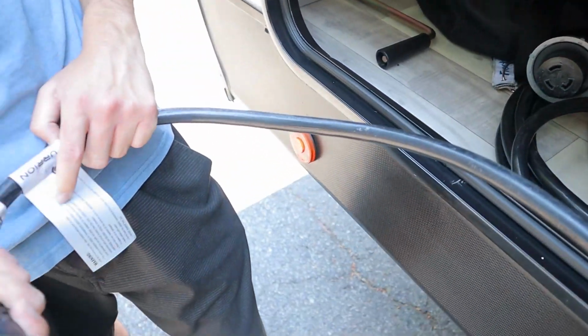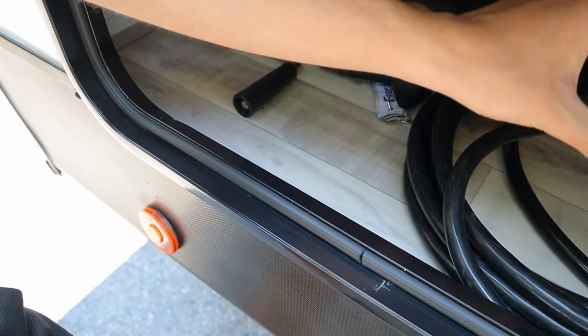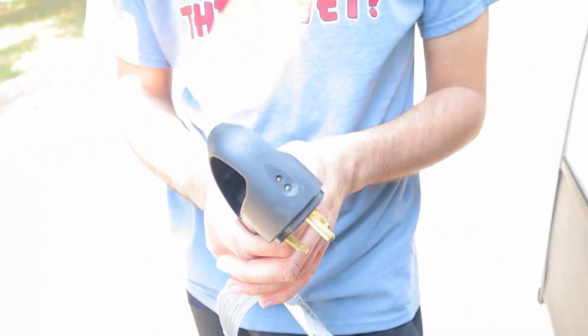So this RV takes 30 amp service, so you want to make sure that whatever campsite you're going to has 30 amp. But once you're plugged in, all of the major electrical appliances inside will work. That'll be your AC unit on the roof, your microwave, your TVs, as well as all of your outlets.